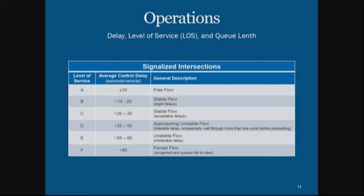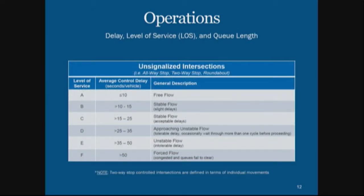And this is for signalized intersections. There's a different, very similar set: the same letter grades and the same general descriptions, but for unsignalized intersections, all-way stops, two-way stops, and roundabouts, which is considered an unsignalized intersection, it uses a different criteria to define those level of service letter grades. So the level of service F, anything greater than 50 seconds, is what we would see as a level of service F at that type of intersection. And that's really explained by the fact that when you come up to an intersection with a signal, you expect some delay there because there's a traffic control device. When it's an unsignalized or simple control intersection, there's really less patience at those. So the level of service gets to a failure quicker than what you would see with a signal. That's why there's a difference there.